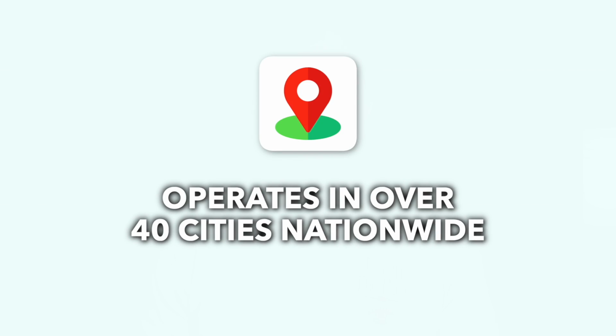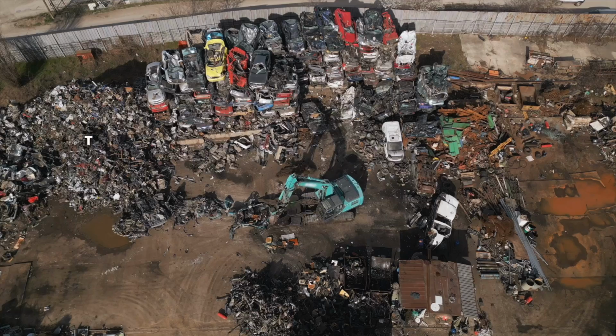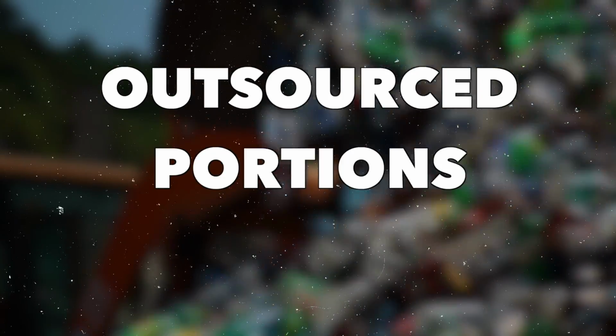I own a junk removal company that operates in over 40 cities nationwide, and I run it all remotely from my computer with no employees. The day-to-day operations of the business run completely without me, and one of the main reasons I was able to take myself out of the business and operate it fully remote is due to all the amazing software and tech available today. All of this modern technology has allowed us to implement automated systems in the business, as well as outsource portions of the work.